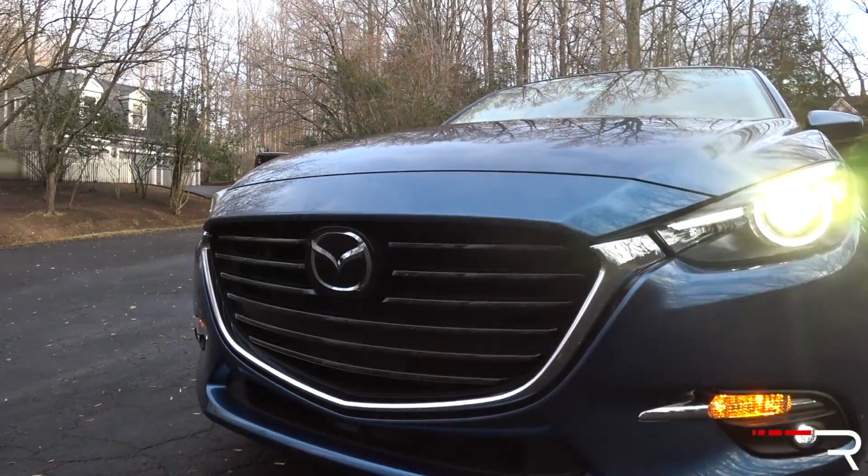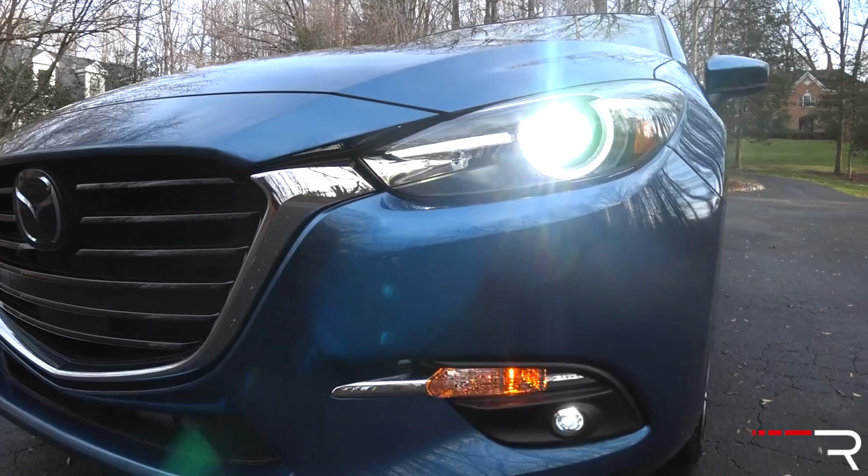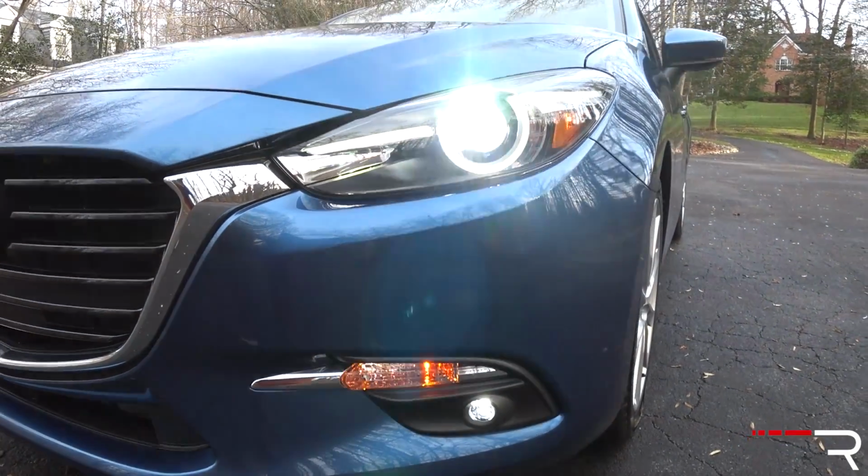I kind of wish Mazda made it available on the lower trims, like the Touring, as well as an option. I just think it's a really nice safety feature to have, especially when you look at some competitors like the Toyota Corolla, which comes standard with LED headlights on all trims.